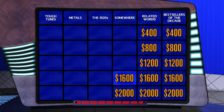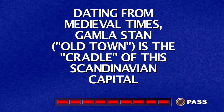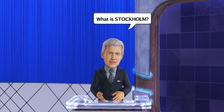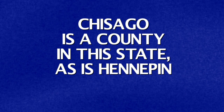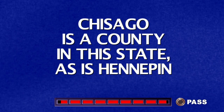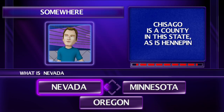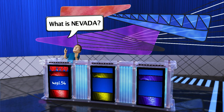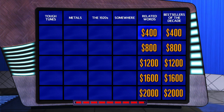You get to pick again, Player 1. Dating from medieval times, Gamla Stan, Old Town, is the cradle of this Scandinavian capital. We're talking about Stockholm. You get to pick again, Player 1. Chisago is a county in this state, as is Hennepin. Yes, Player 1? No. Here's the response we were looking for. Minnesota. Player 1, you pick again, please.